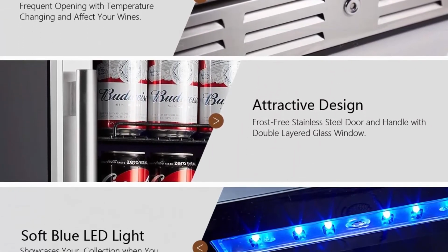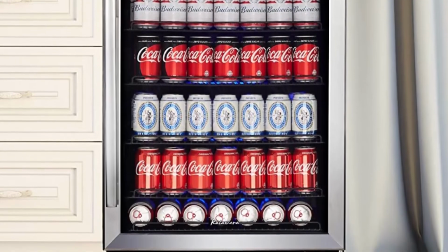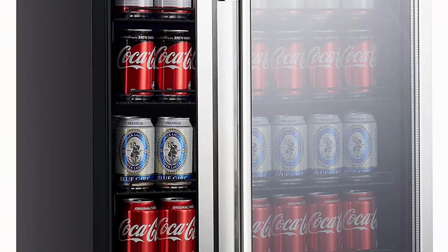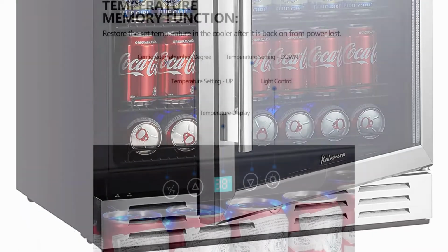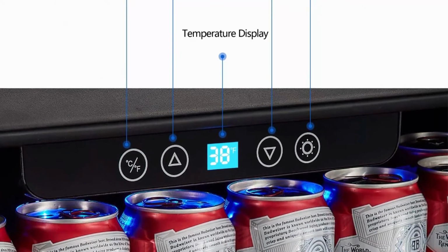Sleek design, stainless steel and transparent glass front with blue LED lighting add elegant design and practical function to your home. Removable wire racks, 5 wire racks remove easily to quickly add cases of beer or soda cans. Advanced compressor, whisper quiet compressor maintains even cool temperature longer with fewer stops and starts. Temperature memory function, restore the set temperature in the cooler after it is back on from power loss, which keeps your wine collection from going bad with increasing temperature.